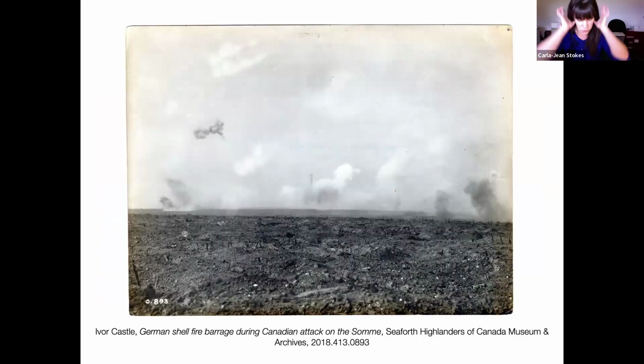So we're going to talk about First World War photographs. Like I said, we're going to look at photos from the Seaforth Highlanders of Canada Museum and Archives, from the Royal BC Archives, and the University of Victoria Special Collections. I'm also going to show you, I have a bunch of stuff sitting next to me on my desk to just show and tell.